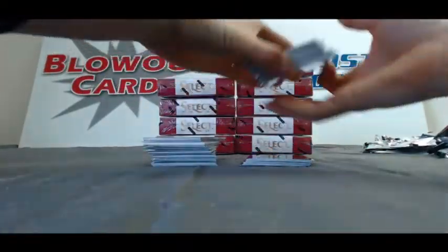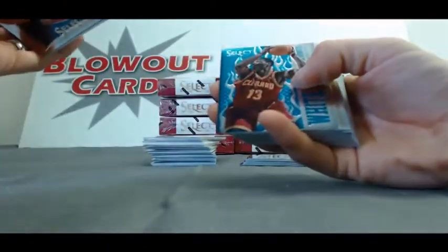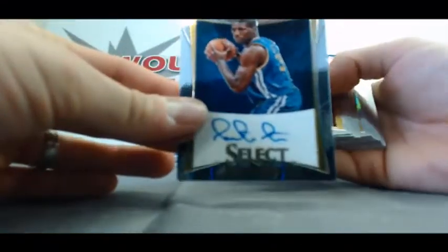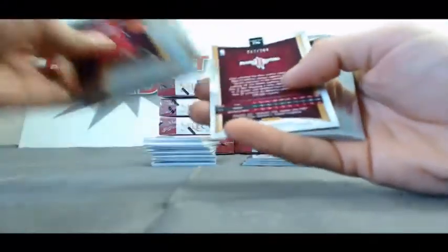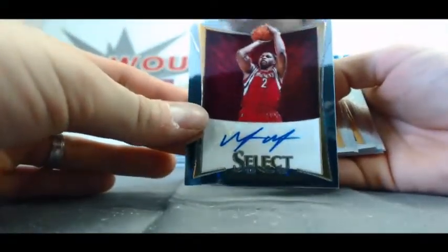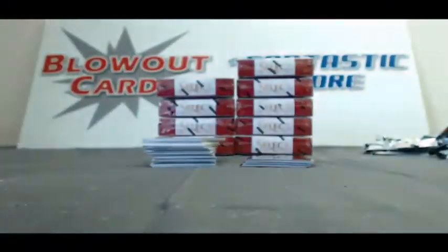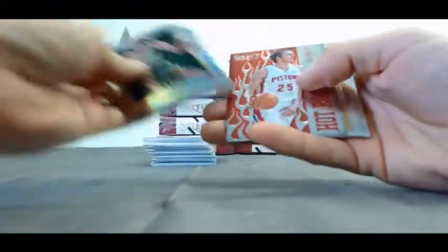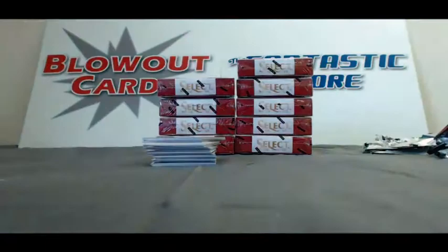Here we go, Bryant. We have a Klay Thompson White Hot. And number 2, $3.99, Festus Ezeli, rookie autograph. Refractor of Kyle Lowry. And number 2, $2.99, Marcus Morris autograph. All-Star, Refractor of Kevin McHale and Kyle Singler Hot Rookies.